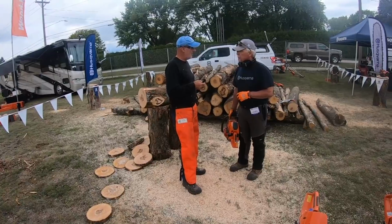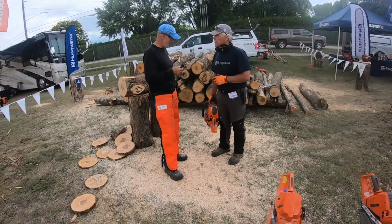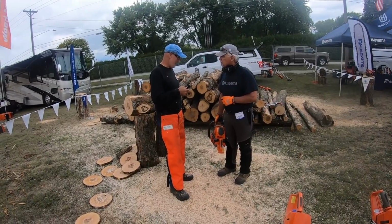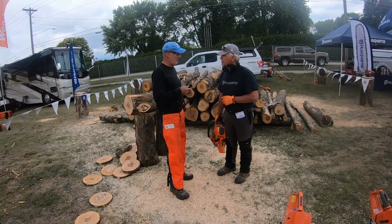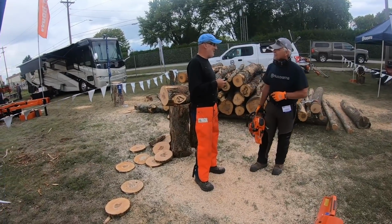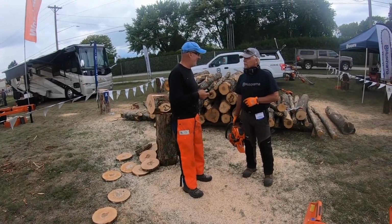Lighter weight than the 395, better on gas than the 395. Right. So all around best cutting performance in its class. You don't know until you work with it for a day or two. Oh yeah, exactly. We can swing it around for 8 hours, and then you know if you got too much or not enough. That's for sure.